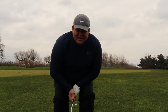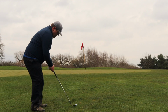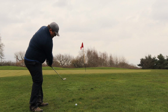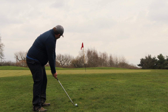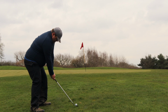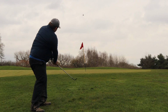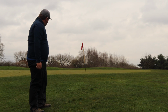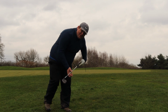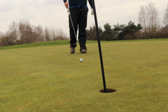Anyway, another chip coming up. Definitely a club short. Left this with a chip, 60 degree in hand. We'll try a little bit of a flop shot to get it up, to get it to stop before the flag. Not terrible, rolled on a little bit more. This left for par.